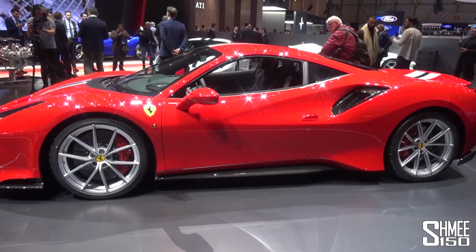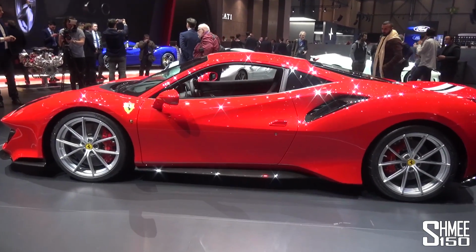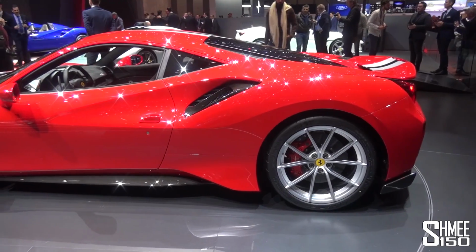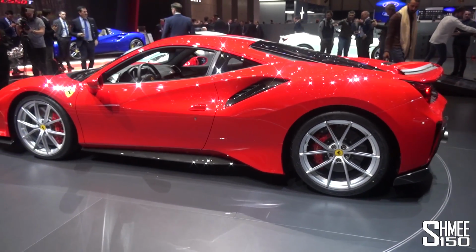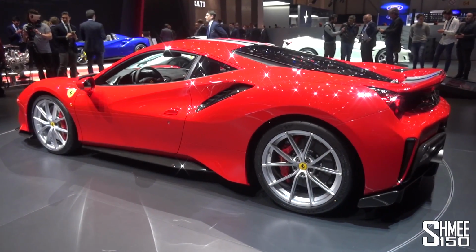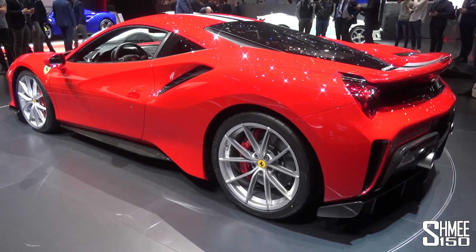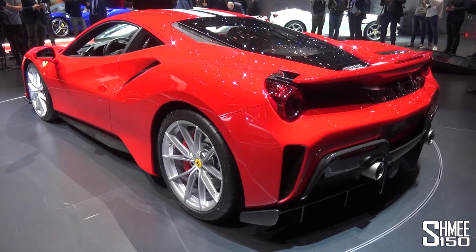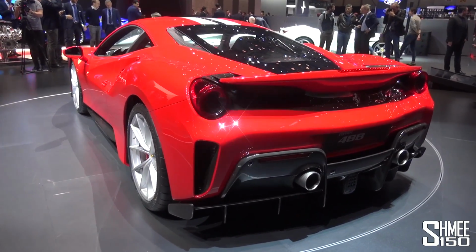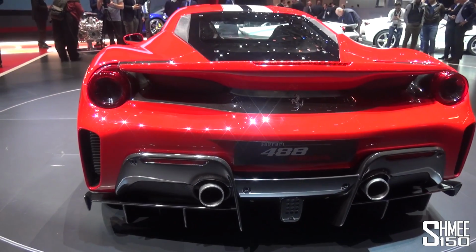That comes through a whole host of upgrades and modifications to the aerodynamics and the powertrain, although it's still based on the 3.9 litre twin turbocharged V8, but now with 720 horsepower and 770 Newton meters. Of course, it's a mid-rear mounted engine, all rear-wheel drive, with a 7-speed automatic double-clutch gearbox. This car will do 0 to 62 miles per hour, 100 kilometers an hour, in just 2.85 seconds. It will go up to 200 kilometers an hour, 124 miles per hour, in a mere 7.6, and then up to a top speed of 340 kilometers an hour, 211 miles per hour.